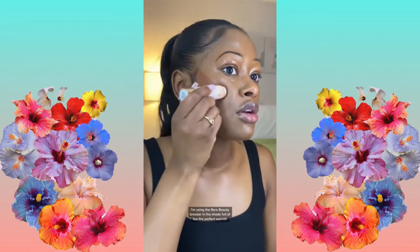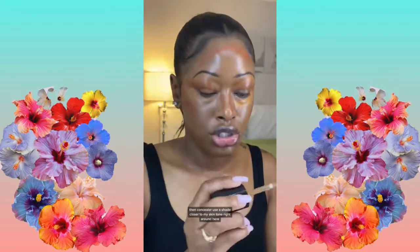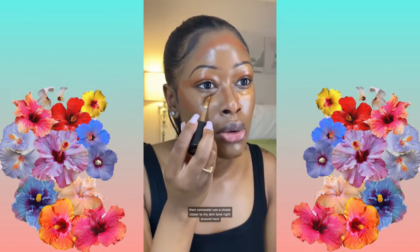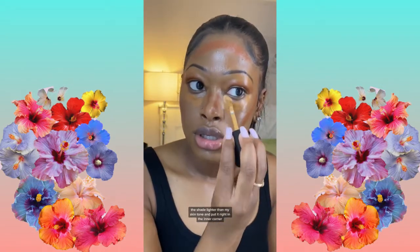So this is the star of the show here, our bronzer. I'm using the Rare Beauty bronzer in the shade Full of Light. It's the perfect warmth. Then concealer. Use a shade closer to my skin tone, right around here. A shade lighter than my skin tone. And put it right in the inner corner.